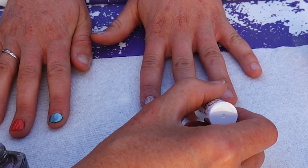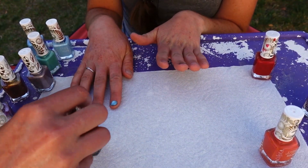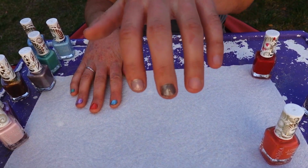But that one looks like old Greg's skin. If anyone watching this knows who old Greg is, you'll know what I'm talking about. Wow, it's definitely— I thought it'd be— that's more— that's abalone.